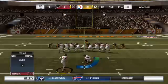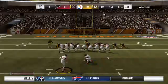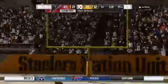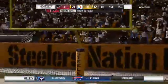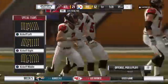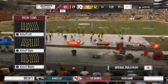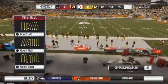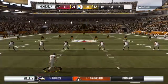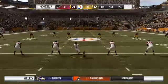Bryant now to tack on the extra point. Bryant's extra point up and good. And the decision to just kick the extra point winds up successful. Now here's Bryant to kick it away.